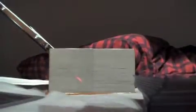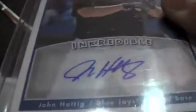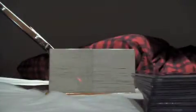not numbered. Bronson Arroyo, not numbered. Levi Hernandez, not numbered. Joakim Soria, not numbered. And my least favorite one, which I like though, John Hattig. Incredible.